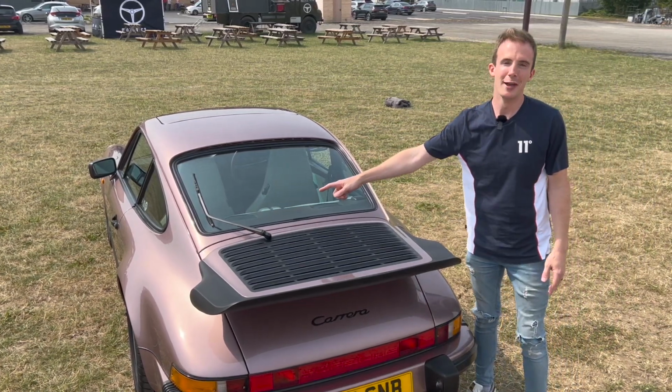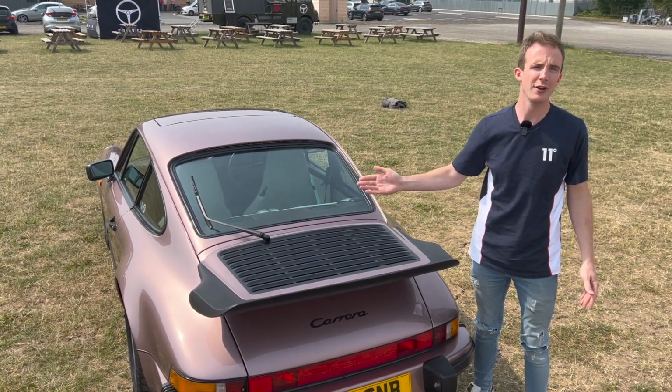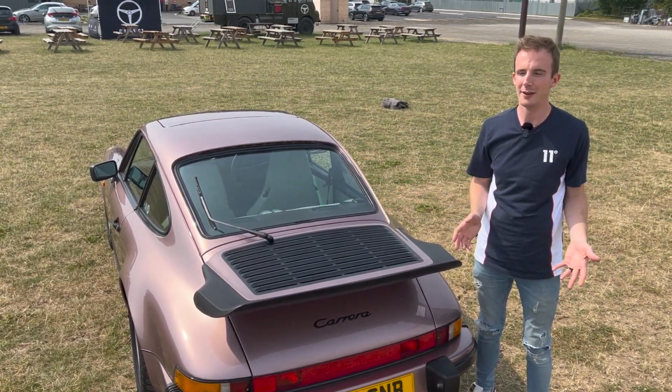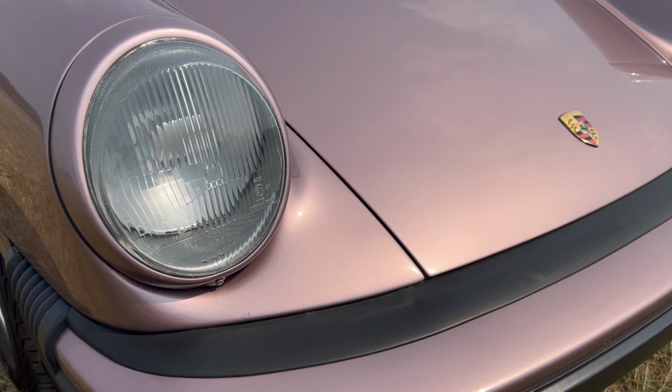It's also got the rear wiper. I love a rear wiper on a 911 because a rear wiper on a 911 or any Porsche signifies that it's probably quite a high-spec model. My car's got one and it's a very expensive option.